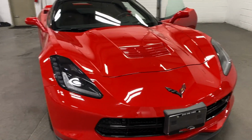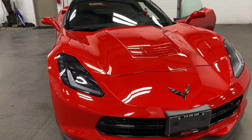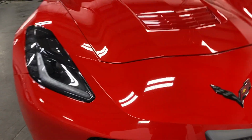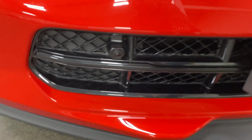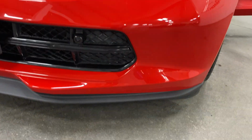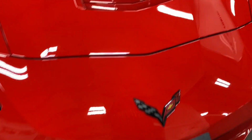So here it is from the front. We've got the nice projector style HID headlights, LED turn signals, LED daytime running lights. We've got the curb view camera, so there's one there. There's another one on this side. And we've got the lower front chin spoiler there as well. Looks great. On the hood, we've got the vent, and again, it's color matched to the vehicle.